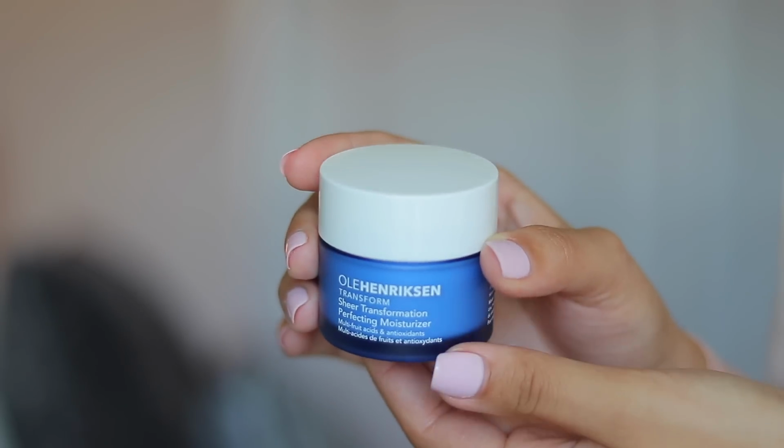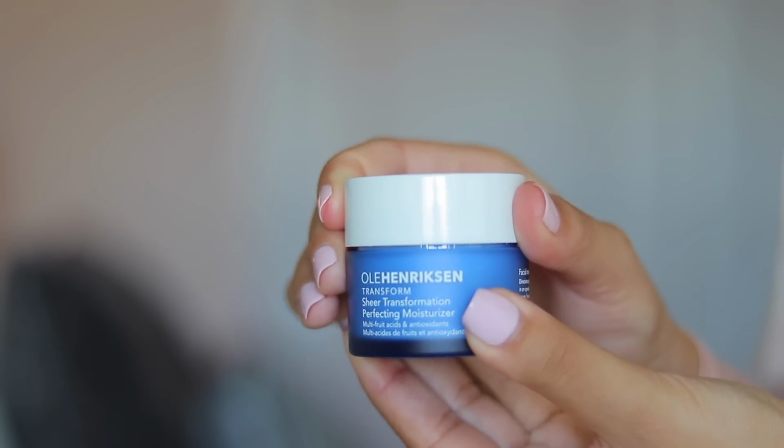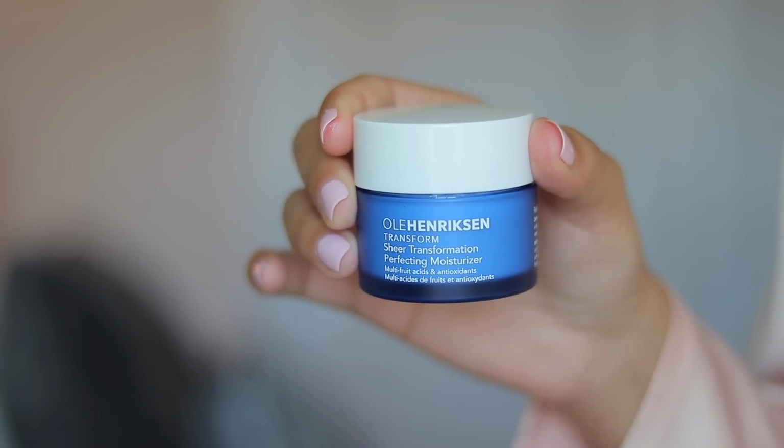And so my last favorite moisturizer that I use here and there is the Ole Henriksen Transform Sheer Transformation Perfecting Moisturizer, and this is what it looks like. This one isn't a gel moisturizer, but it's not a thick moisturizer either. It even says on here that it's sheer. So it's a very lightweight moisturizer.